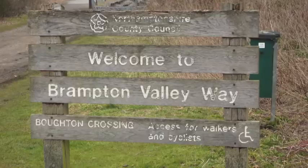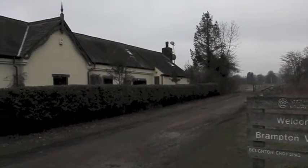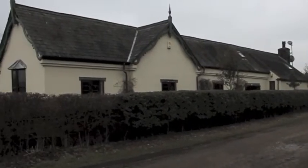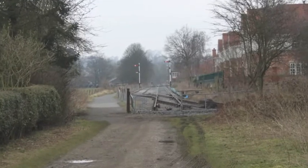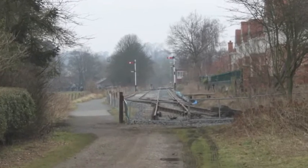To the left of the pub is the start of the track at Boughton Crossing. As you can see, this is next to the railkeeper's house. Northampton and Lamport Railway own the 14-mile track, although there is a mile or so that goes into Leicester, but this is still maintained by Northampton and Lamport Railway, while Northampton County Council maintain the track and the cycle route.